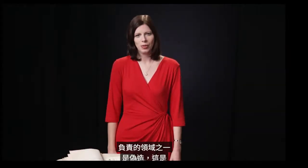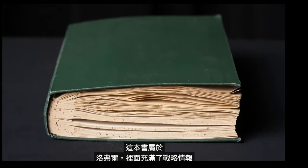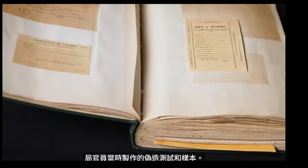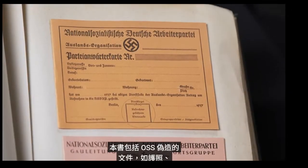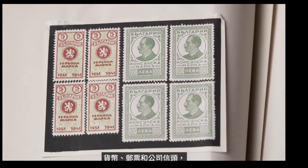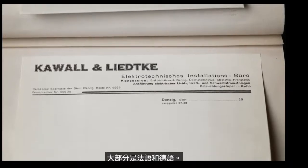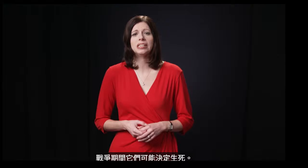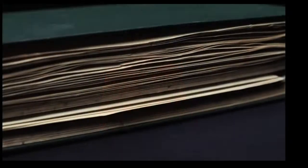One area of responsibility for Lovell was forgery, a place where science and art converged. This book, which belonged to Lovell, is full of forgery tests and samples OSS officers made during that time. This book includes OSS forged documents like passports, currency, stamps, and company letterhead, mostly in French and German. These items might not seem important, but they could be the difference between life and death during the war.